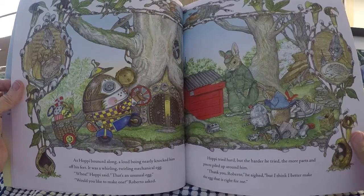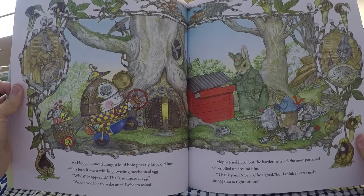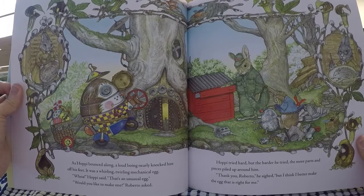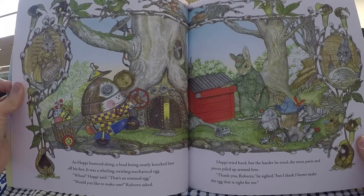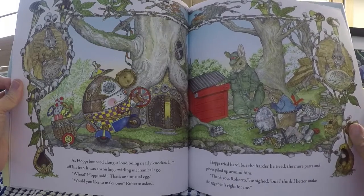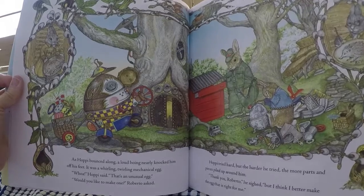As Hoppy bounced along, a loud boing nearly knocked him off his feet. It was a whirling, twirling, mechanical egg. "Whoa," Hoppy said. "That's an unusual egg." "Would you like to make one?" Roberto asked. Hoppy tried hard, but the harder he tried, the more parts and pieces piled up around him. "Thank you, Roberto," he sighed. "But I think I better make the egg that is right for me."